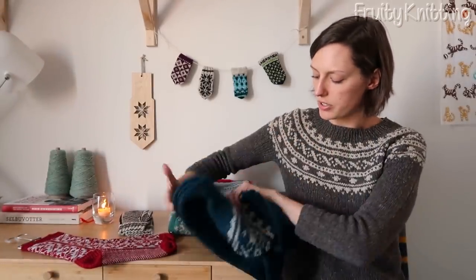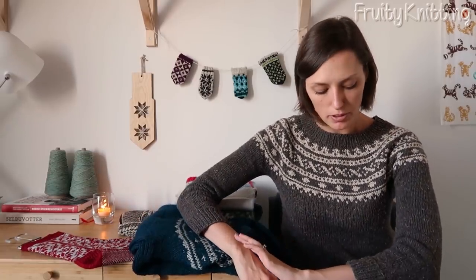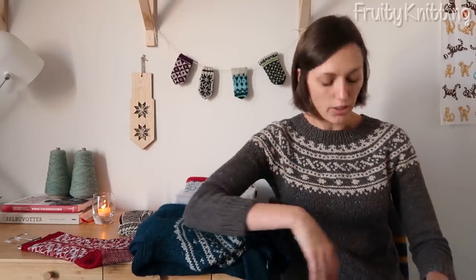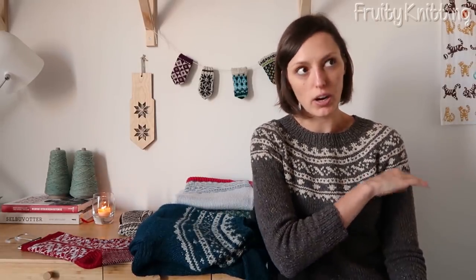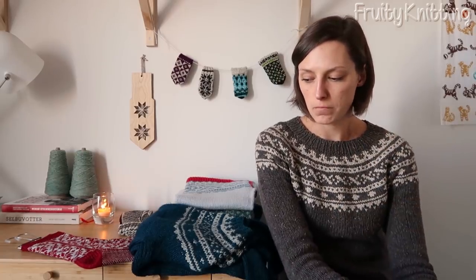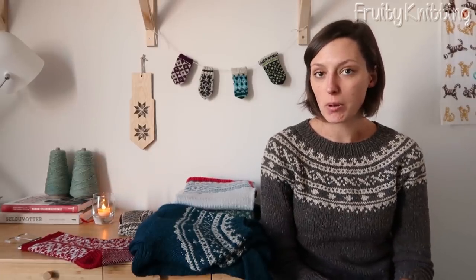So we used their worsted weight Shelter. It's a seamless bottom-up yoke. You knit the sleeves and the body, and you join them all together. There are short rows worked both before and after the colorwork to make the neck fit better. And it's a pretty simple piece to knit. It was one of my earlier garment patterns.